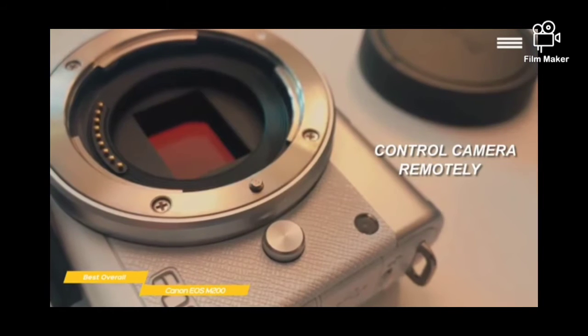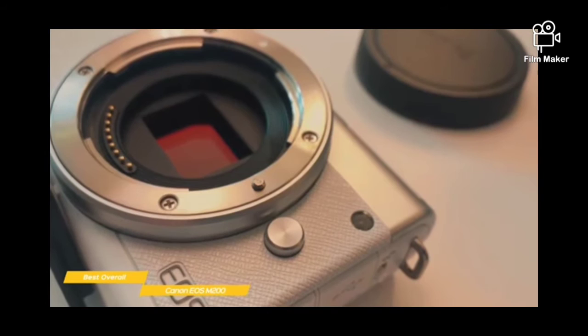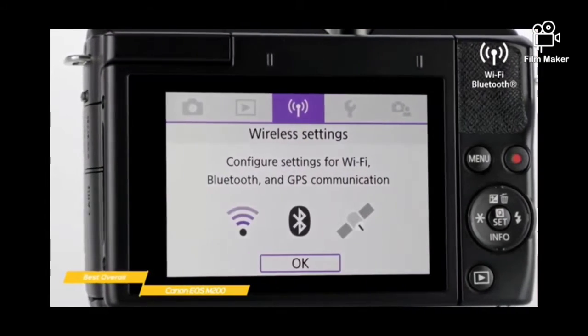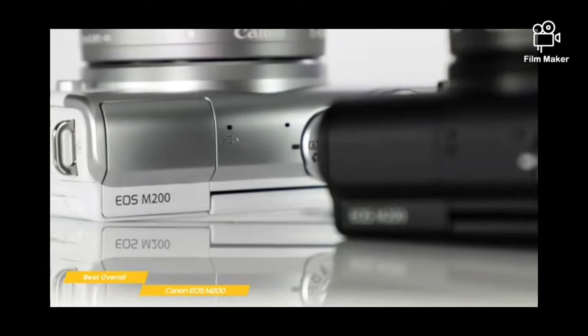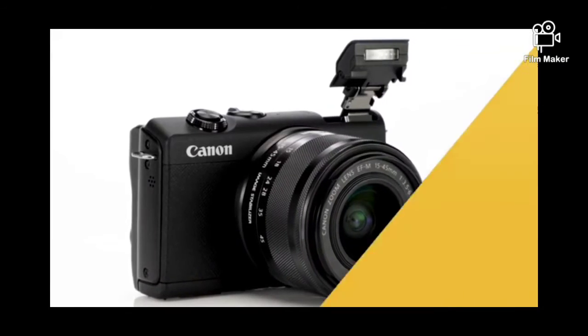The EOS M200 also has support for vertical video, so the video will look good when people view video on their phone, and has support for direct streaming with a clean HDMI output that removes any on-screen display items or UI. If you've been looking for a cheap mirrorless vlogging camera that has the features to make your work a bit easier, including built-in Wi-Fi, the Canon EOS M200 would be a great choice for you.